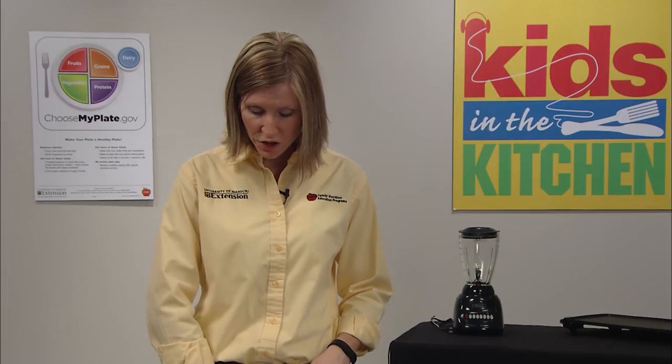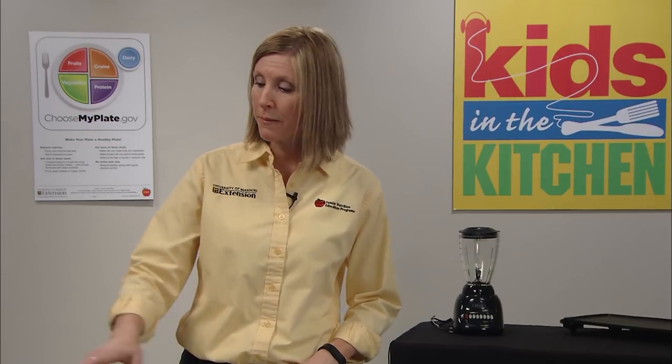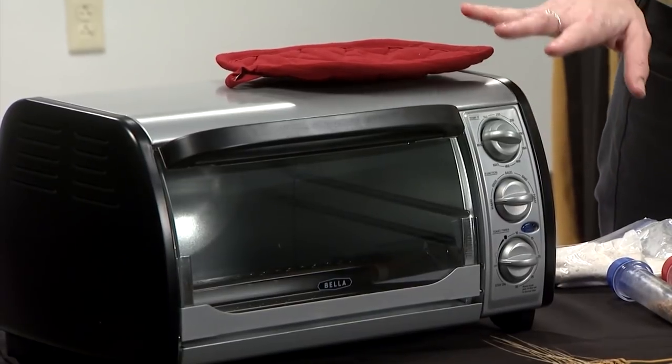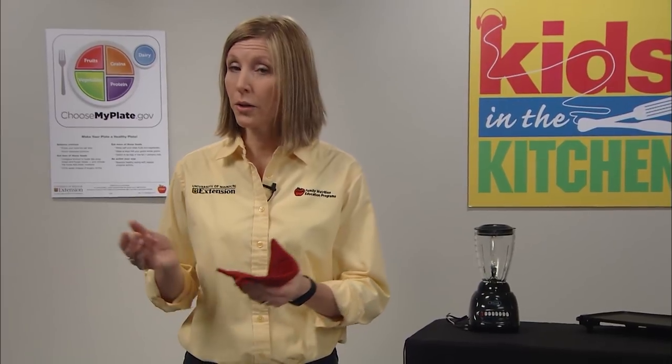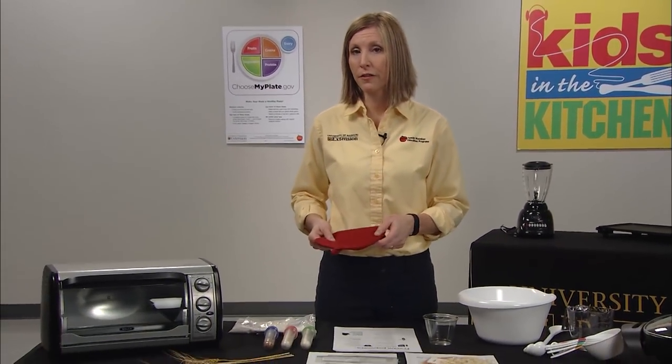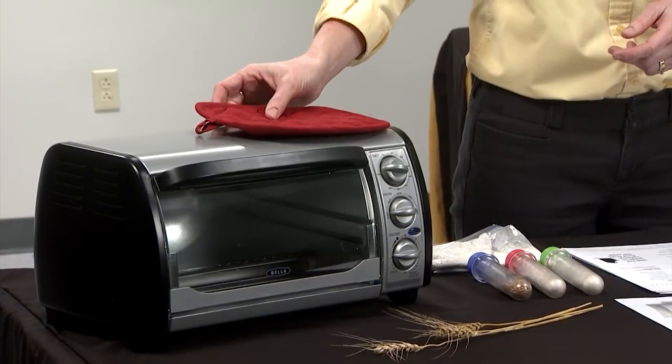After they've scooped this into the muffin pan, I want them to check their recipe, make sure they've already preheated at the 400 degrees, but they need to check the time. So they'll set their timer, and after it goes off, then I want them to use a hot pad or two hot pads to remove the hot muffin pan from the toaster oven.